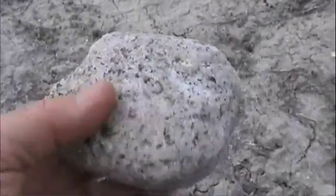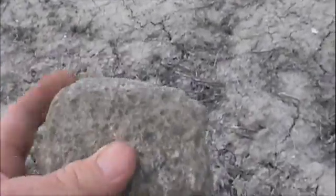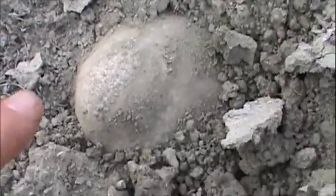But anyways, I found this earlier, a mono. It's dinged on the end. I actually found it in a place I'd never looked, so that was kind of cool. But I moved, and I think I might have another one down here. I started to uncover it a little bit. Decided to turn the camera on.